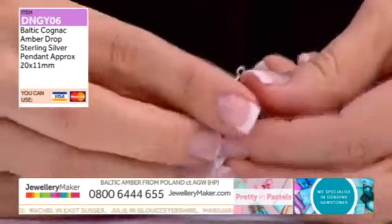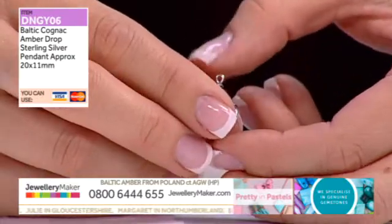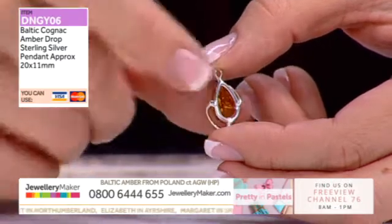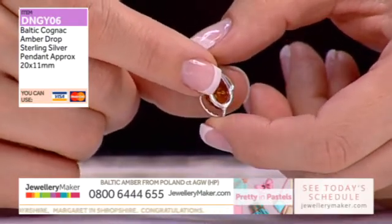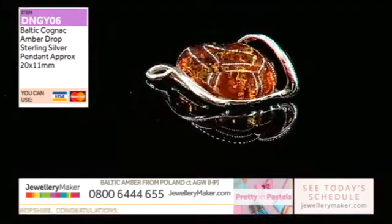You have got your little loop at the top there. So obviously you could use that as a way to connect it to your jewellery. But if you look at the silverwork, you have got a good gap there, haven't you? So you could quite easily use this to put jump rings on, wrap your wire around, anything you wanted really to integrate it into your piece of jewellery.